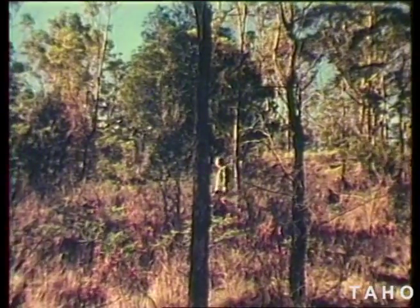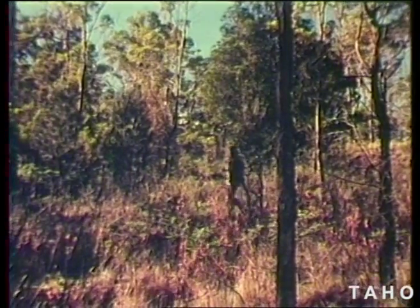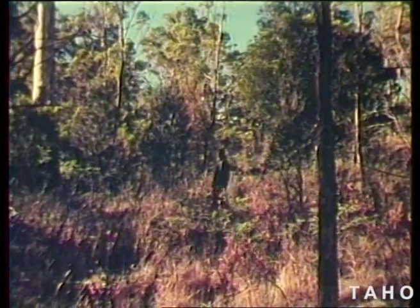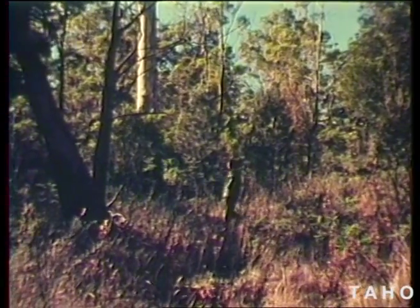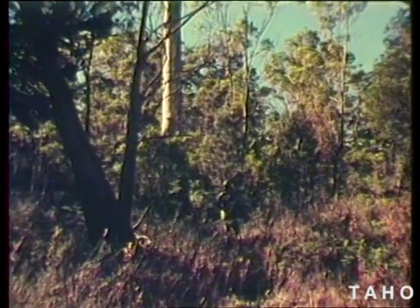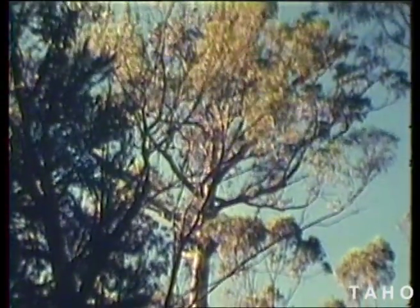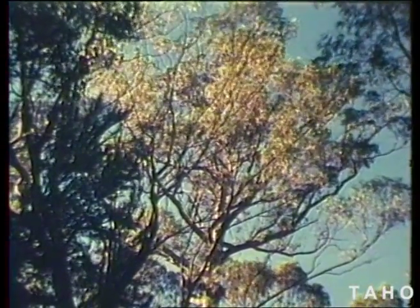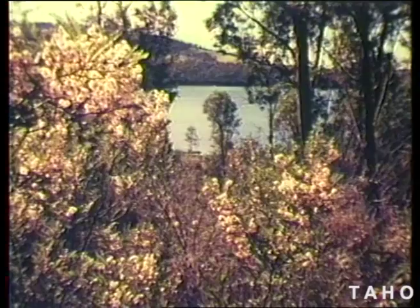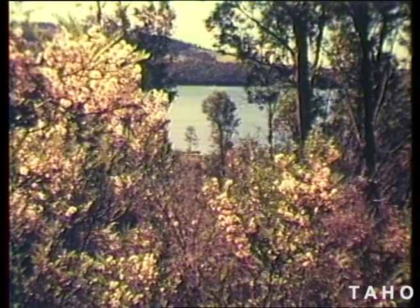A drier type of eucalypt forest covers a large area of eastern and northern Tasmania, where the annual rainfall is less than 750 millimetres. There is a mixture of species, and the trees are little more than half the height of those in the prime forests. These forests are of forestry importance because of the increasing demand for pulpwood. Within these forests there are minor areas of heathlands.